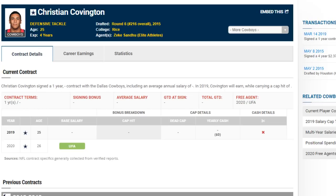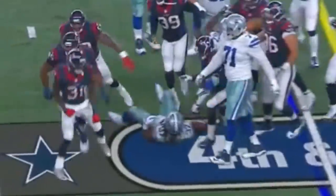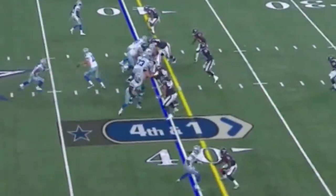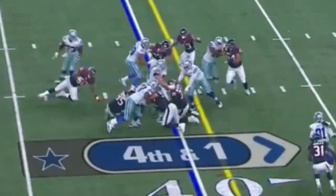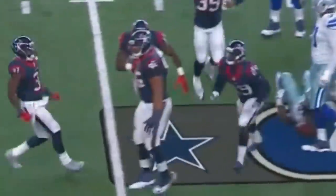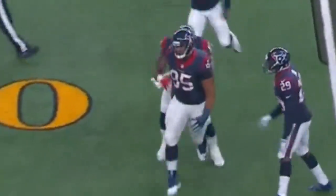But let's look at this film. We're going to pull up all the film we can find on this big old boy that's inside. And we'll be able to see what he can do. Is he a run stopper? Yes. Is he a guy that you can say to yourself, man, who do we have out here that can help out this team as it relates to creating pressure to the inside? That's what I believe that Covington can bring.